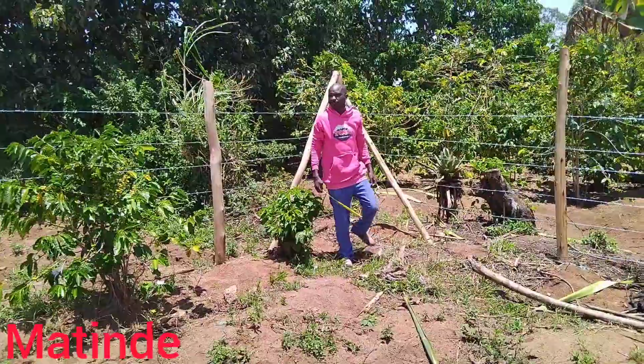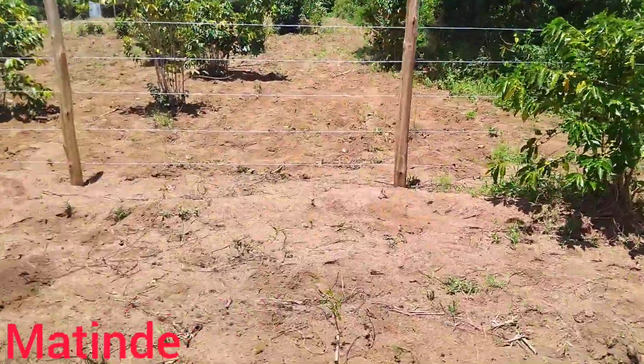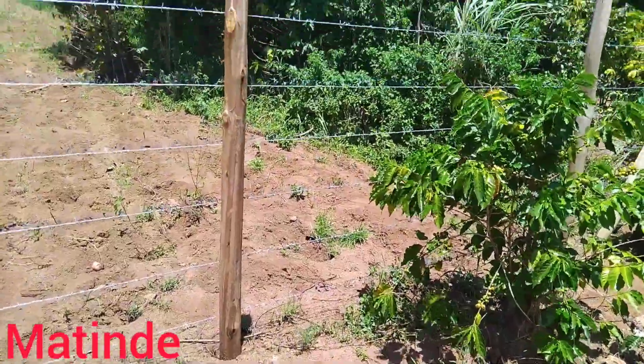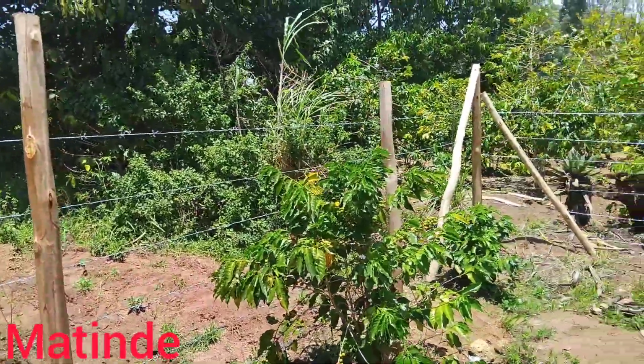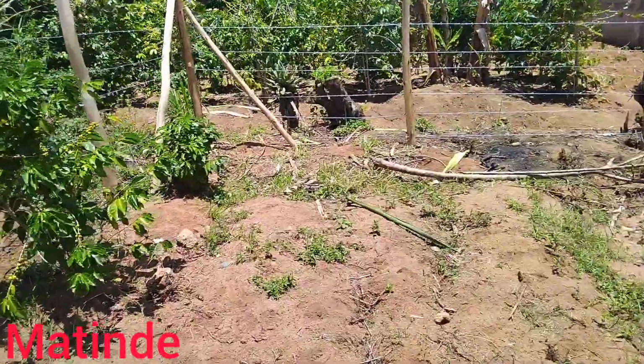Eta vijiti. Boom. So we're leaving a space of 2 feet just for working space, like the place where they can at least stand and put the iron sheets there.